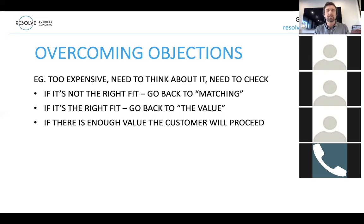So look, if it's not the right fit, if the customer says, look, this isn't really what I was looking for, I was more looking for this, then we need to go back in the sales process to the step where we clearly identify what they're looking for and match that to the product. We need to go back to that step and say, all right, maybe I got this wrong. Maybe I didn't quite nail what they were looking for. Maybe I need to find something else for them. So if it's not the right fit, we can go back. If it's the right fit, but they're still unsure, then have you told them enough benefits? Have you clearly shown them how it's going to benefit them? So maybe you need to go back to demonstrating the value step.